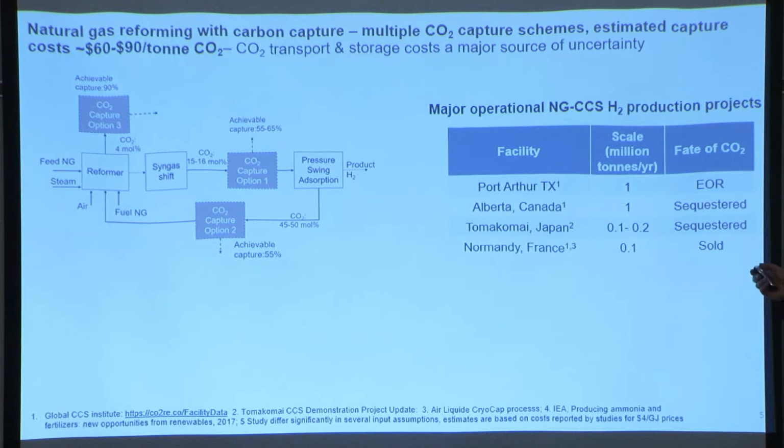When we look at the current CCS plants, there are 2 large-scale plants. One is Port Arthur in Texas, and the CO2 is used for enhanced oil recovery. So we are recovering more oil with this CO2. And there's one in Alberta, Canada, where CO2 is sequestered. And there are 2 small-scale plants, more like pilot plants, in Japan and France.